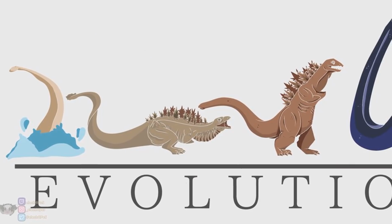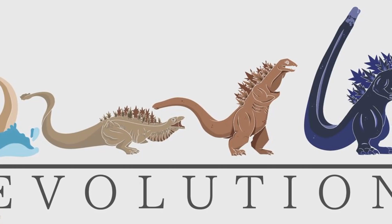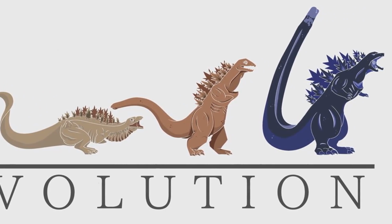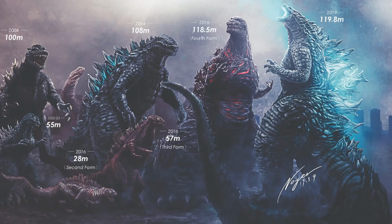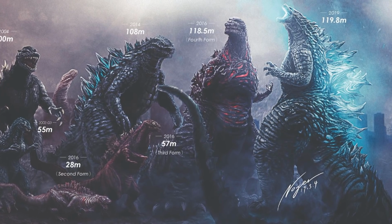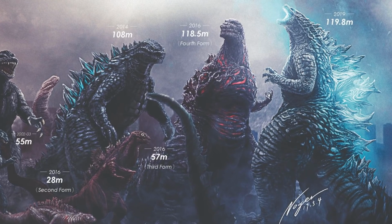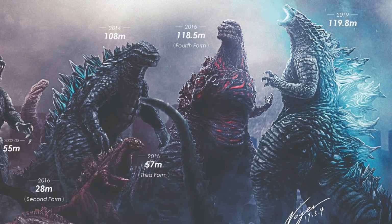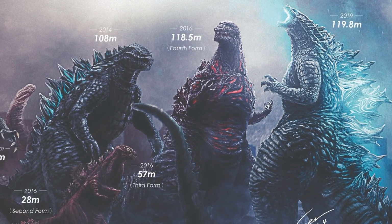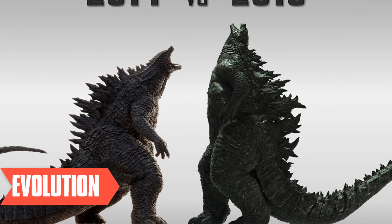Shin Gojira has 5 forms in total. The second was 28 meters tall, 122 meters long, and weighed 150 tons. Its third form was bigger at 57 meters tall, 168 meters long, and weighed 15,500 tons. Shin Gojira's fourth form was both the heaviest Toho Godzilla, weighing 92,000 metric tons, and the longest, with a total body length of 333 meters or 1,000 feet long, and a height of 118.5 meters or almost 400 feet tall. Next we have evolution.